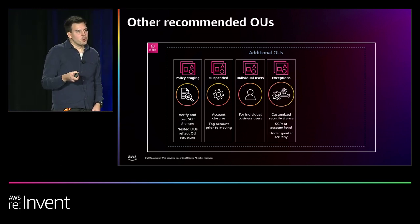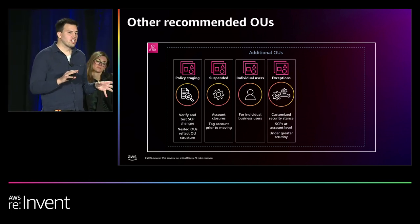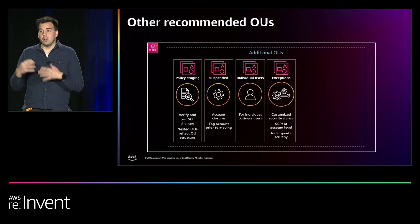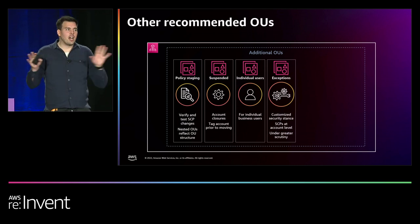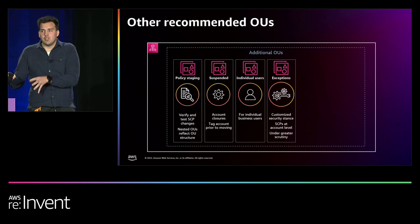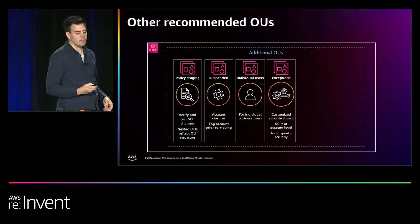The exceptions OU is for account-level exceptions that don't really fit within the rest of your environment. So these are highly customized places, say a new beta product or a new product that you want to explore, where they require highly customized policies that don't really apply to the rest of your environment. Again, this is a place to isolate all of those accounts so you can pay attention to what's going on there and recognize that it doesn't really fit the rest of your environment.